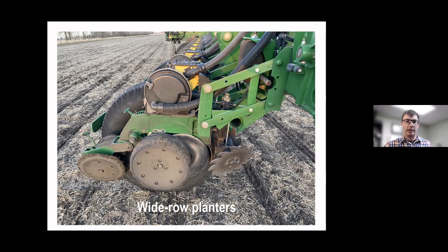But what I want to emphasize is the trash cleaners on the front. I'm sure this is done in Ontario as well, but if you're going to be putting in canola with a planter, it's an absolute must to have a clean seed furrow using those row cleaners ahead of planting.